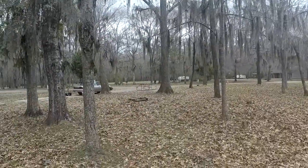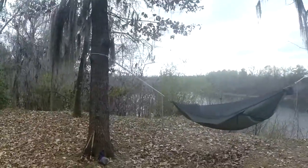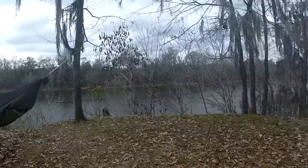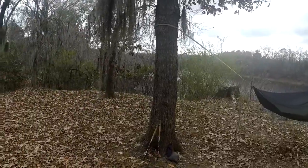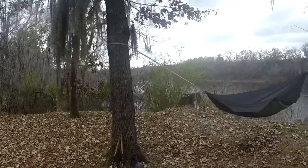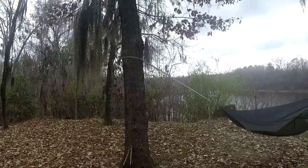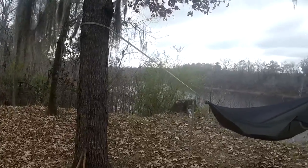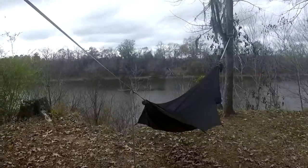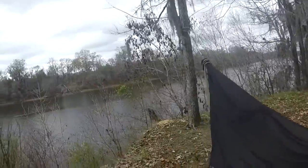So I have picked out site number 32 here, which is right on the Coosa River. This is the Coosa flowing from that direction, and it goes down that way and intersects with the Tallapoosa River out on a point, which I'll probably do a little exploring later on tomorrow. But this is my setup for the night. I've got the Blackbird XLC tonight, and I'm going to sleep in it. I've got another hammock I might try out tomorrow night.